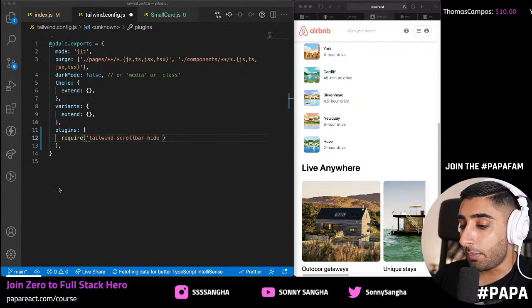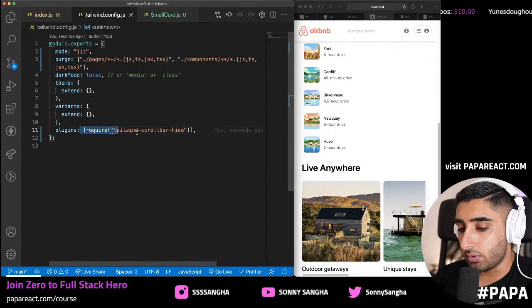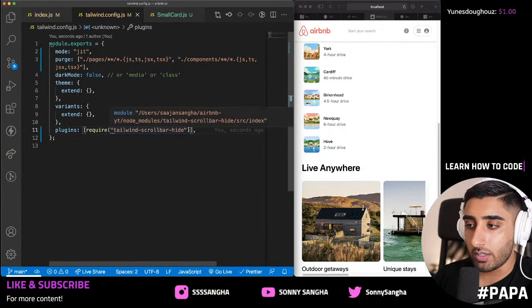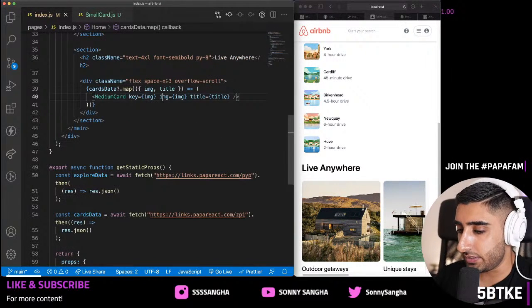So this now upgrades our Tailwind, so that way we have this additional scroll bar hide functionality. And you can go ahead and Google that library if you want to have a look at it. It's going to be really powerful. Eugene, you're welcome. He says, thank you for this Tailwind. It's amazing. Appreciate it, man.